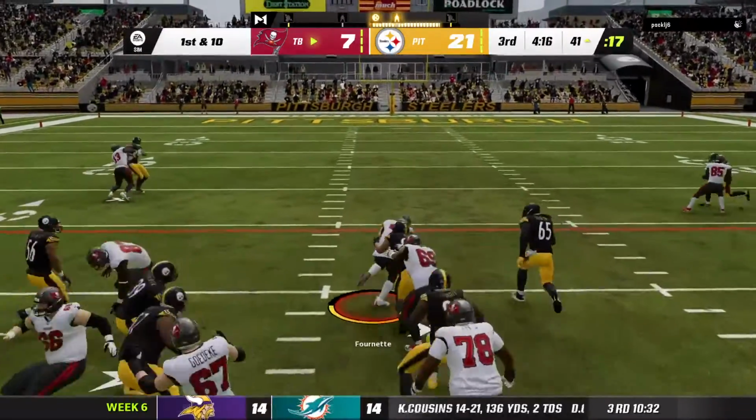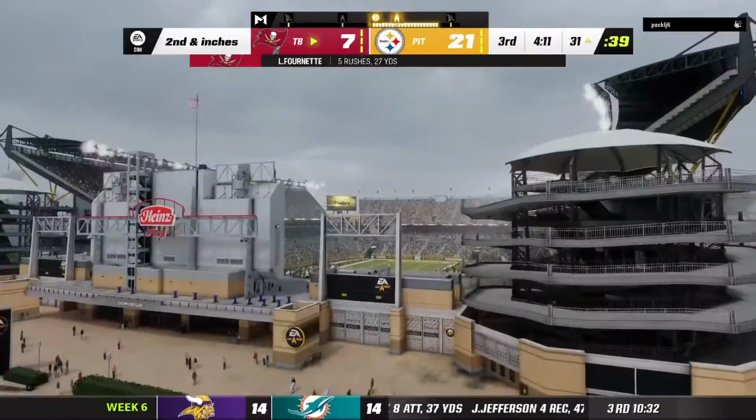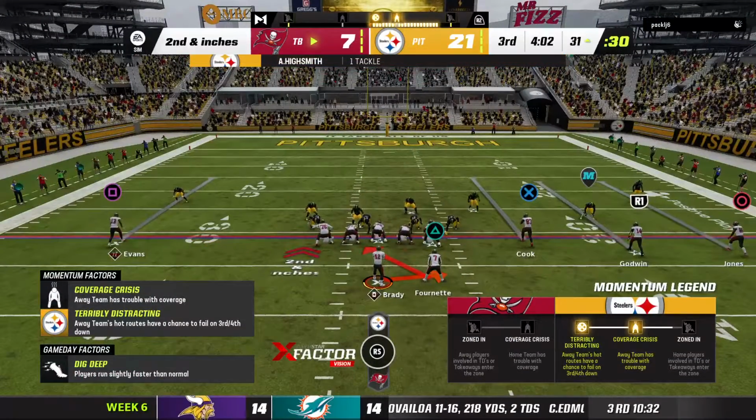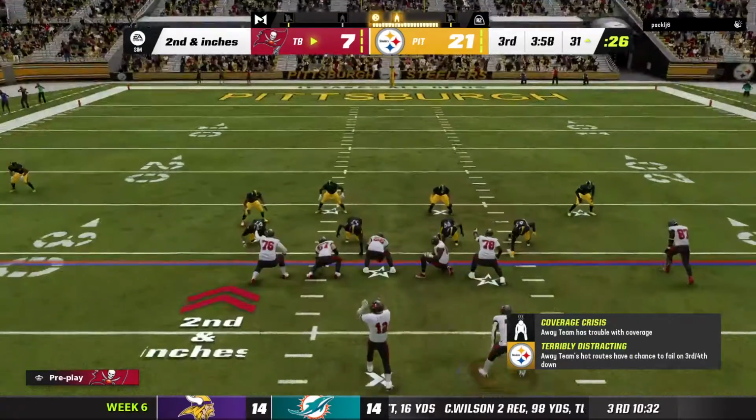Fournette, a first down carry. And this time not quite to the 30. It'll be down at the 31-yard line. They still need about the length of the football here, maybe a little less, as they come up on 2nd and inches.